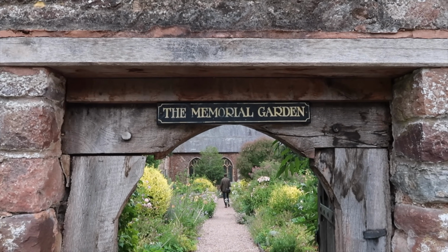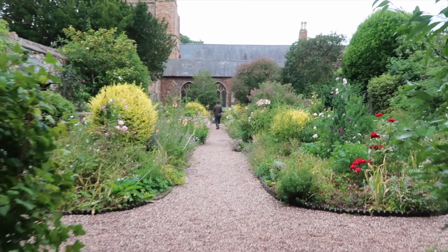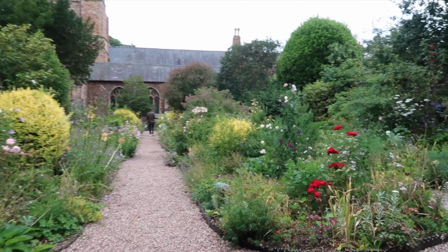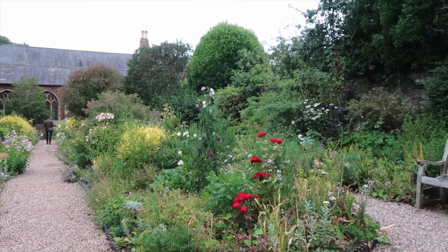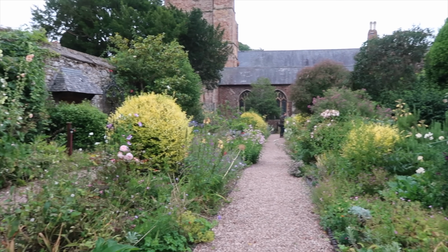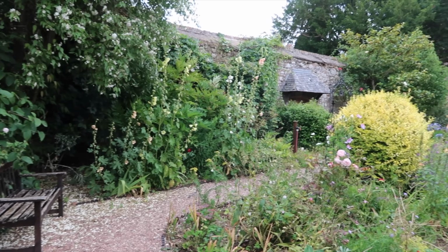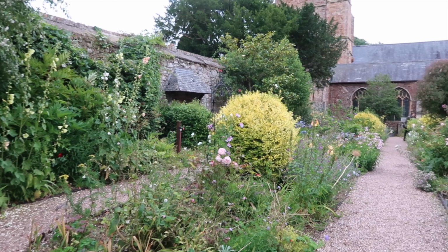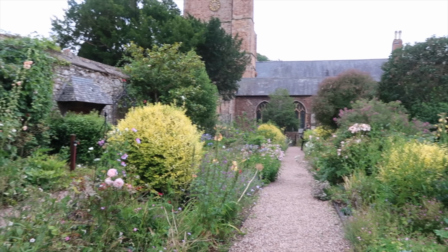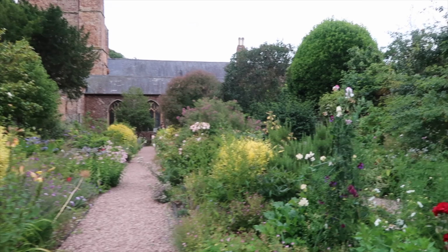So this is the memorial garden, which is next to the bed and breakfast I just showed you. Look at this. It is so beautiful. I didn't expect Dunster to be so gorgeous, so if you're in the area, you have to visit.